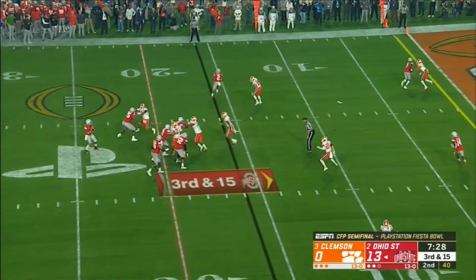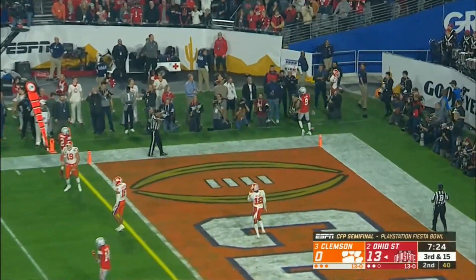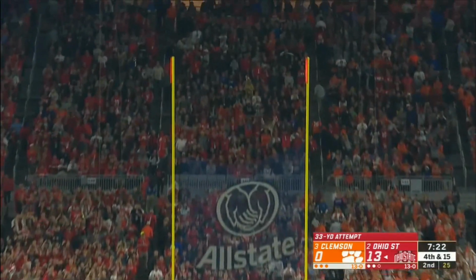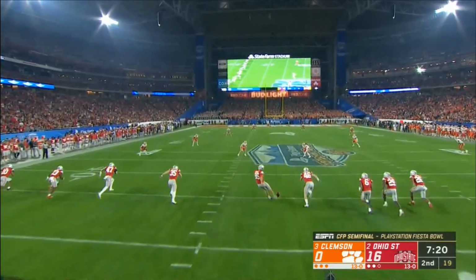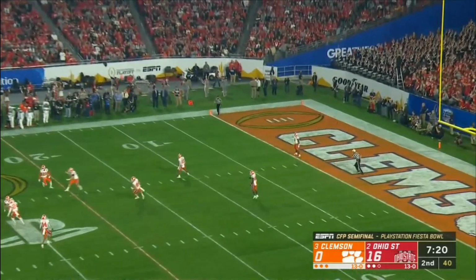Well protected. Fields looks for the end zone again. That one, no chance. Way too high for Ben. Bill tries to make it 3 for 3. This from 33, dead center. And the kick is perfect. Another long one. The only thing that you'd be concerned about if you're an Ohio State fan is the lead is not bigger because of the 3 red zone field goals.